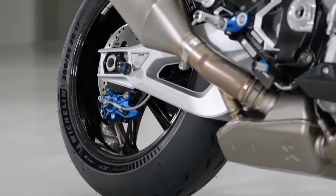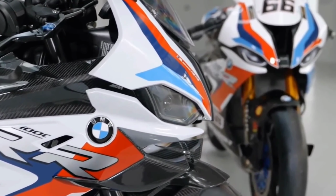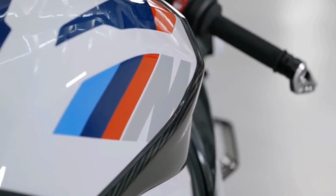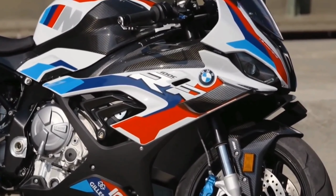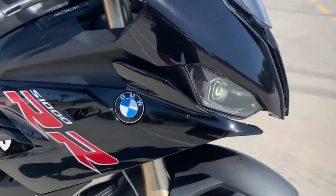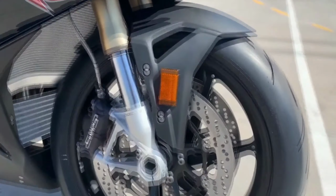BMW has also designed a new titanium exhaust system for the M1000RR which uses two three-way catalytic converters. BMW claims the exhaust system weighs 17.2 pounds, compared to the 25.2-pound S1000RR system.